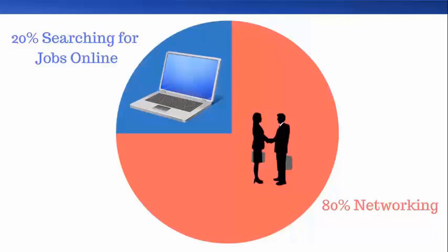Do you know why? Remember when I just told you that the biggest challenge or obstacle to the job search is getting yourself noticed? Making yourself stand out from the crowd? Well, how are you going to do that if you're spending all of your time alone looking for the availability of job positions online? You need to be networking to put yourself out there, get connected, and noticed.